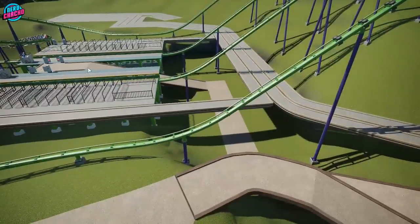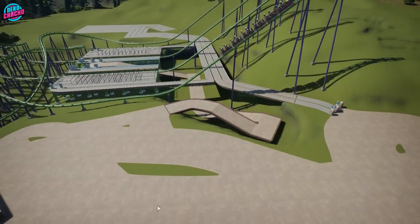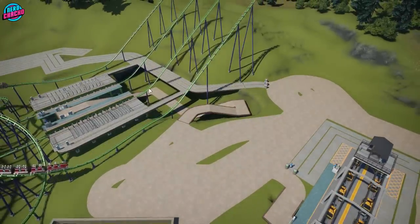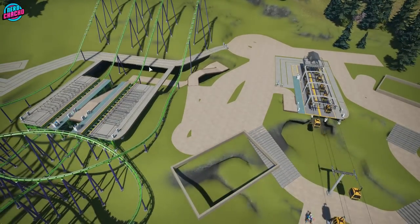Then what I'm also doing here is bringing the exit path down underneath the queue line path, and then it's going to come up this way and back out into this plaza area here. I need to make all of this make sense. This is exactly how the Legoland Windsor one is laid out, because it's on a hill. The plans are a little bit difficult to work out as to what the strategy is. Like, there's a lift in here, but it's fine.